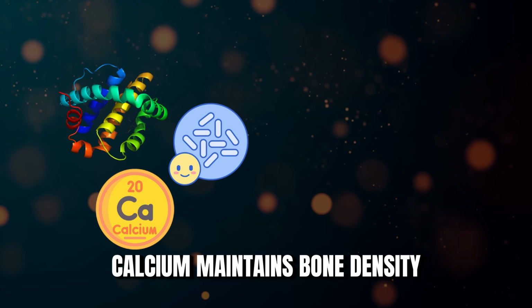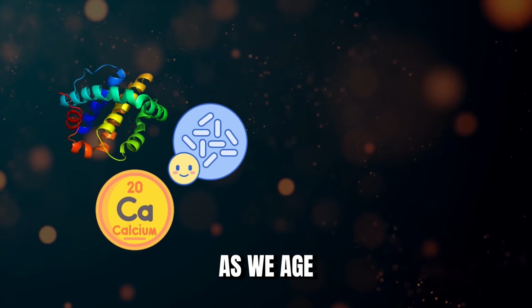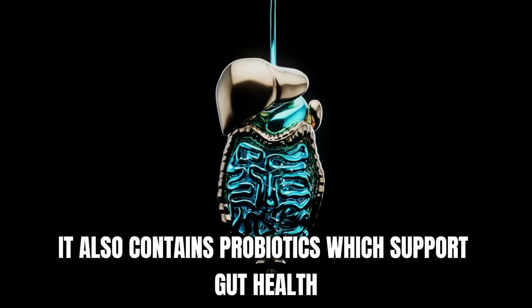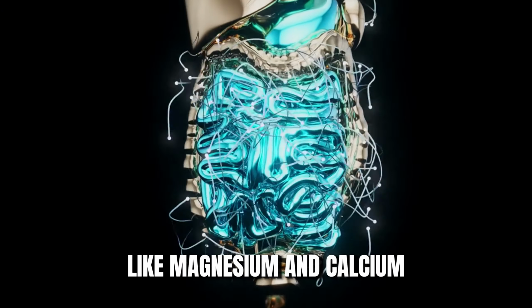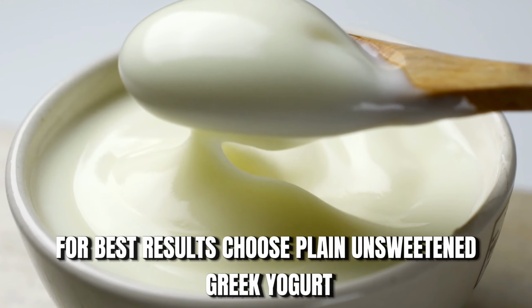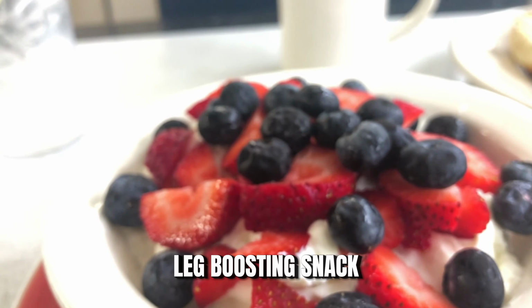Calcium maintains bone density, which becomes especially important in the hips and legs as we age. It also contains probiotics, which support gut health. And recent research shows that gut health directly affects how well we absorb minerals like magnesium and calcium. For best results, choose plain, unsweetened Greek yogurt. Top it with berries and seeds for a powerful leg-boosting snack.